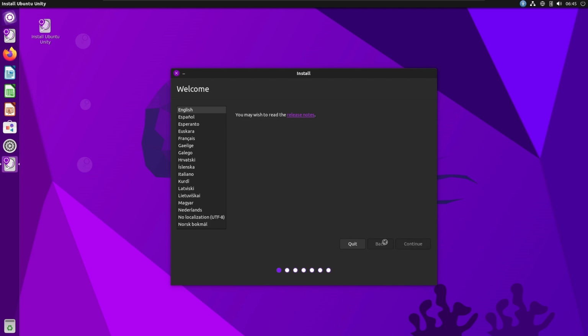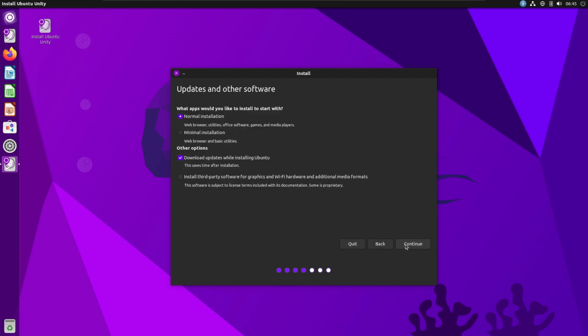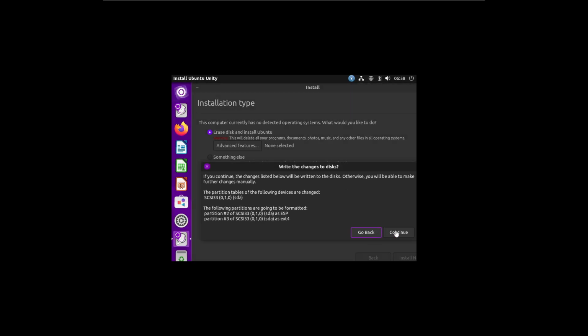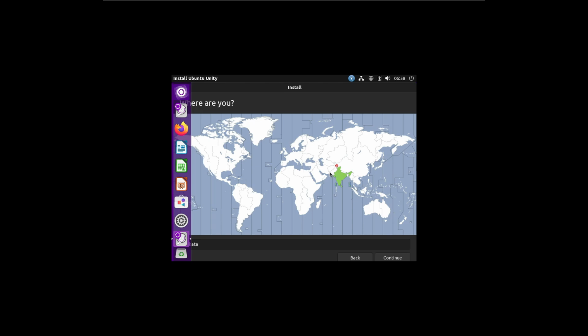And the installation application is very similar to the one that we get from Ubuntu. Default shipped by Ubuntu. You get to choose your keyboard layout, then you can choose for minimal installation or normal installation, and then install third-party software for Wi-Fi hardware and additional other hardware for playing the media formats and more. Then you get to choose the installation type, and due to some reason the resolution just switched back to the normal, and I'm inside a virtual machine currently, so that might be a problem.